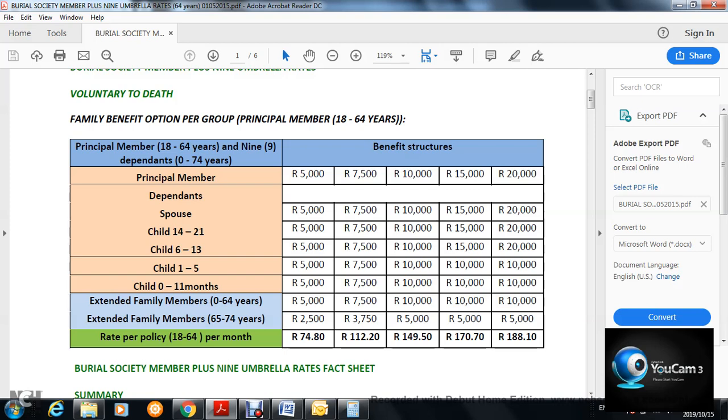Okay, right. 0 to 64 extended, 10,000 on 15,000, and then 5,000 for between 65 and 74. So this time on 15,000 it's no longer half, but it's 5,000. So the cover of the extended between 65 and 74 is what you see on the rate guide.